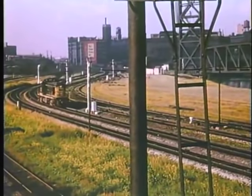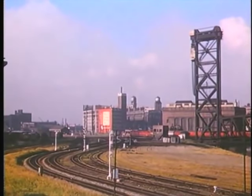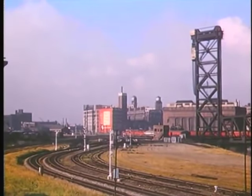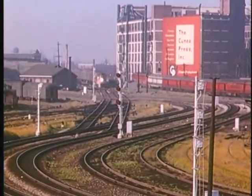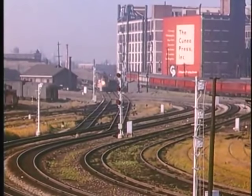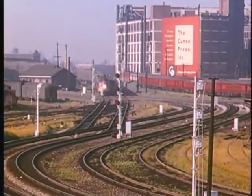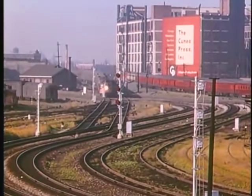This Gulf, Mobile, and Ohio train, the Ann Rutledge, was a prime example of passenger train activity. Here the train crosses the Chicago River on its run to St. Louis. And before the GM&O train leaves the scene, Illinois Central's train number 4, the Louisiane, arrives from Memphis.